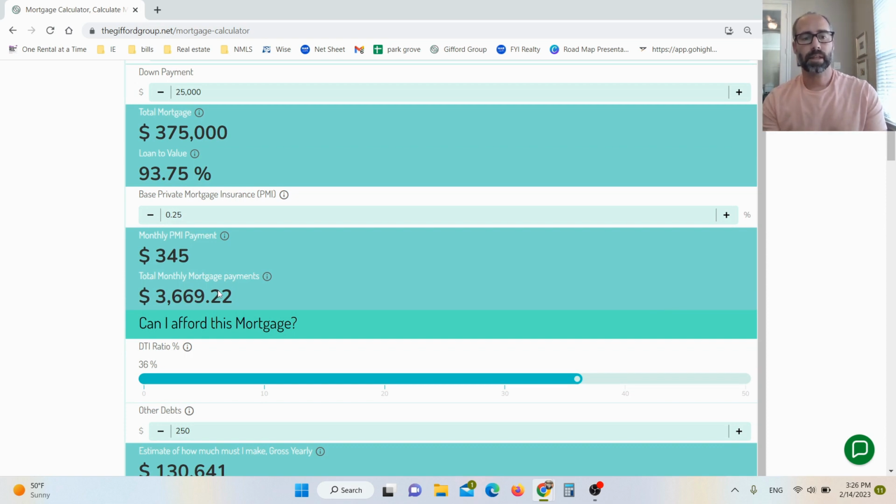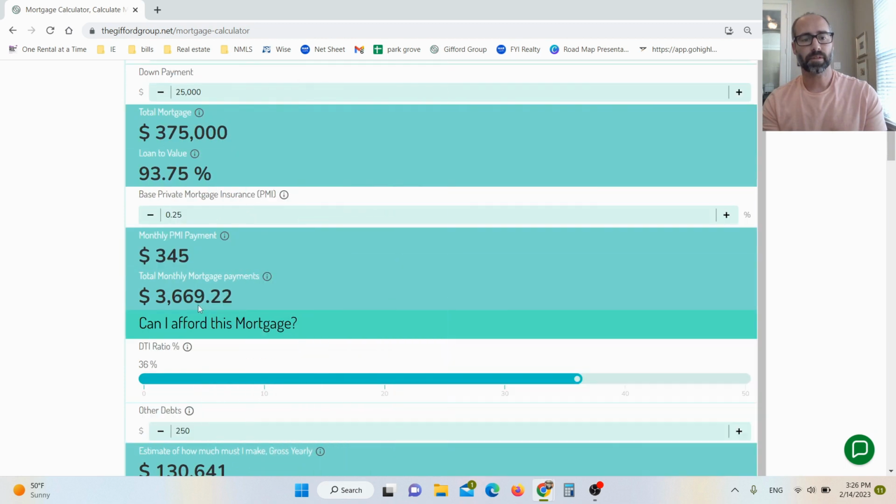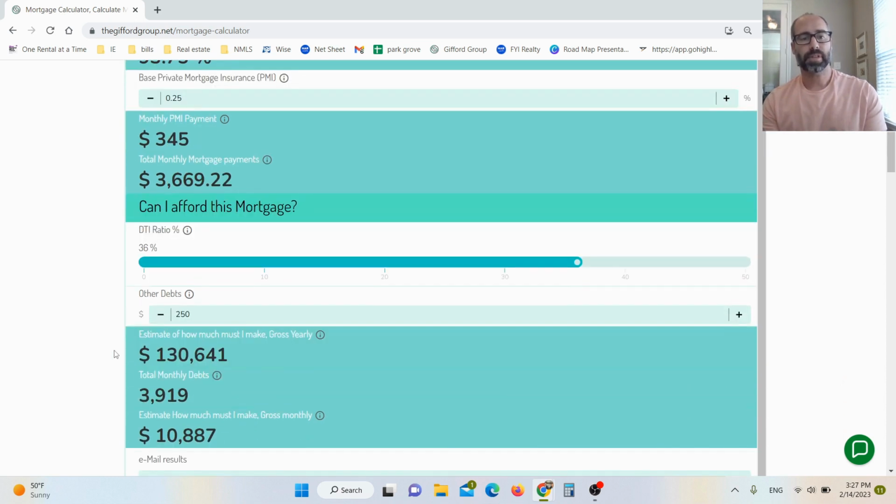So the mortgage payment here comes out to, with everything factored in, your mortgage, your HOA, your insurance, at a 6.75% interest rate, $3,669.22 all in with PMI. PMI is a really close estimate, but it could vary a little bit. Which is like, okay, that's a lot of money.